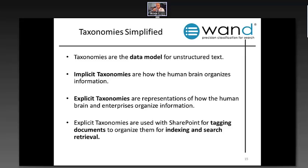We've just built a basic taxonomy of geography with a little bit of a thesaurus element: Big Apple, New York City. Now, when I said I'm flying to the Big Apple next week, the human brain doesn't go through all those steps. The human brain immediately understands the meaning of the statement because the human brain organizes domains of information using logical taxonomic hierarchies. Could be geography, could be human resources, could be sports. The explicit taxonomies that Wand has developed are simply representations of how the human brain and enterprises organize information.